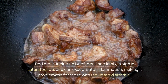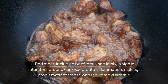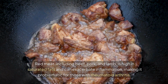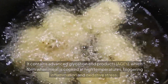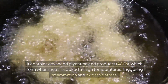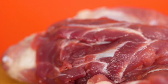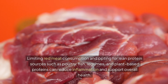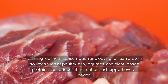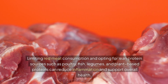Red meat, including beef, pork, and lamb, is high in saturated fats and can exacerbate inflammation, making it problematic for those with rheumatoid arthritis. It contains advanced glycation end products, AGEs, which form when meat is cooked at high temperatures, triggering inflammation and oxidative stress. Limiting red meat consumption and opting for lean protein sources such as poultry, fish, legumes, and plant-based proteins can reduce inflammation and support overall health.